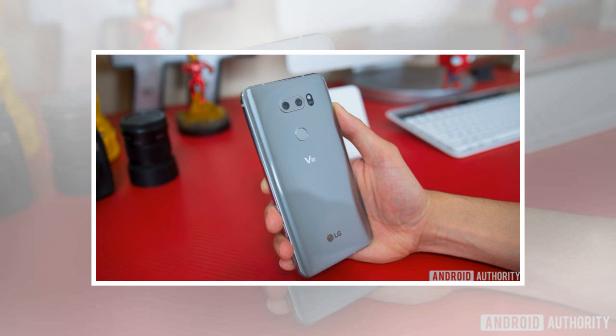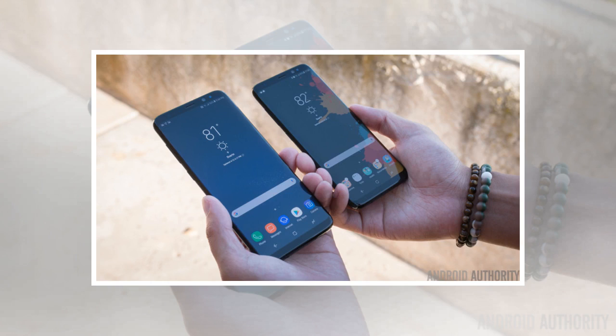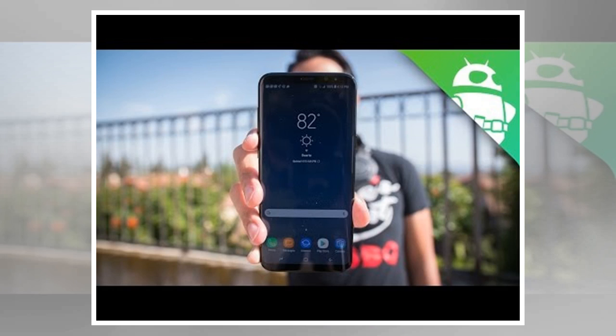Specs: 6.01-inch AMOLED display with 1920 by 1080 resolution, Qualcomm Snapdragon 835 mobile platform, 6/8 GB of RAM, 64/128 GB of onboard storage, no microSD expansion, dual 16 and 20 MP rear cameras, 16 MP front camera, non-removable 3300 mAh battery, Android 7.1.1 Nougat, 154.2 by 74.1 by 7.25 mm, 153 grams.